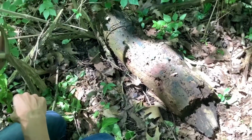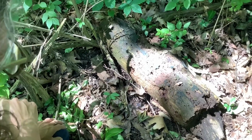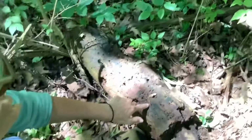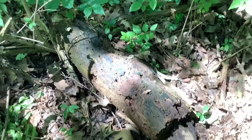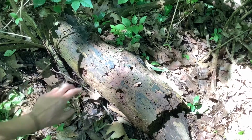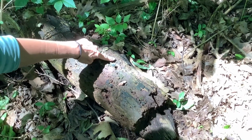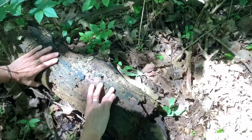So here we came across another dead log just off the side of the trail. Let's see what we find when Lynn rolls it this time. Yeah, and if you look at it before we roll it, it's got lots of tiny little holes in it where animals have been burrowing in there and having a feast. And there looks to be a tiny animal in that hole there, but I can't tell what it is. I can just see the sun hitting off of it. And there's a few ants crawling on here. So let me roll and we'll see who's underneath, if anything.